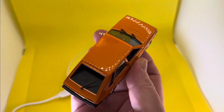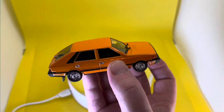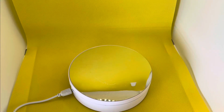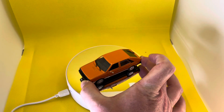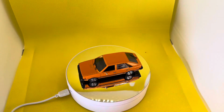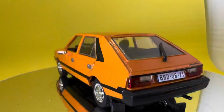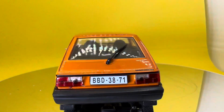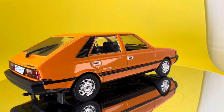I'm going to give it a little bit of a wipe over because there's some marks on the top and there's that orange blob, so I'll do that off camera. Okay, I've given it a bit of a freshen up. Let's put it on the display. And there we go, in all its glory. So there we go. That is the orange FSO Polonez that my uncle used to own.